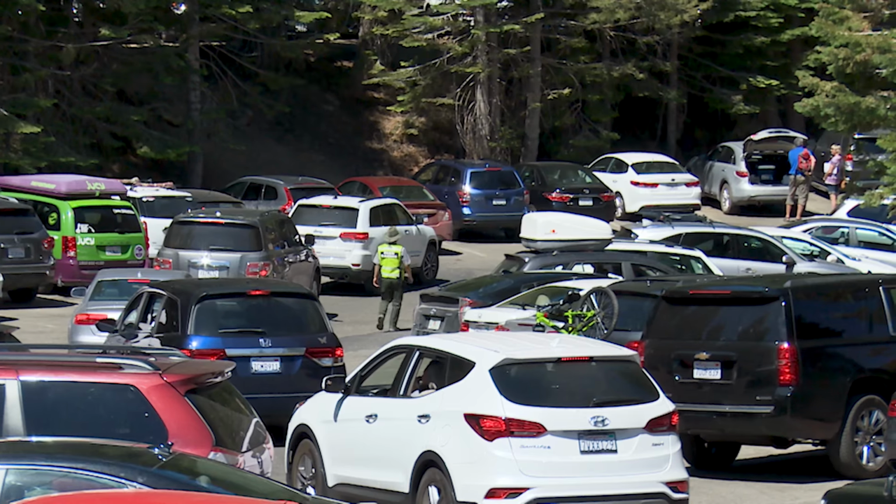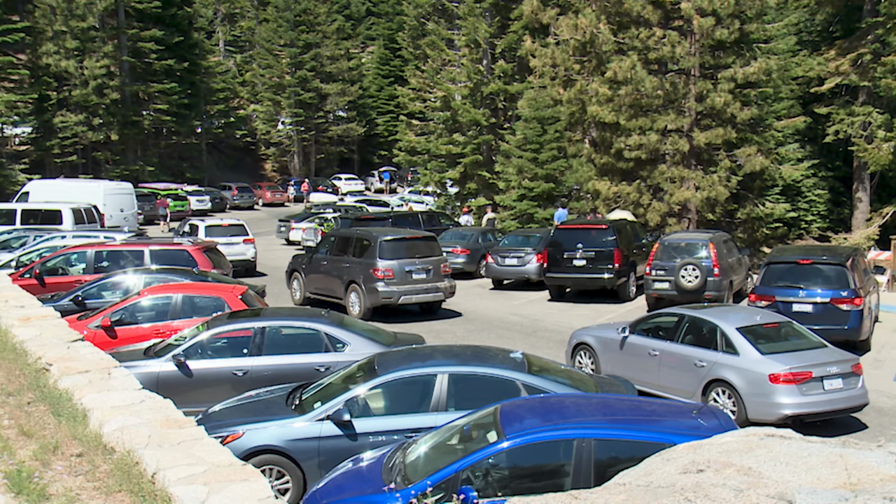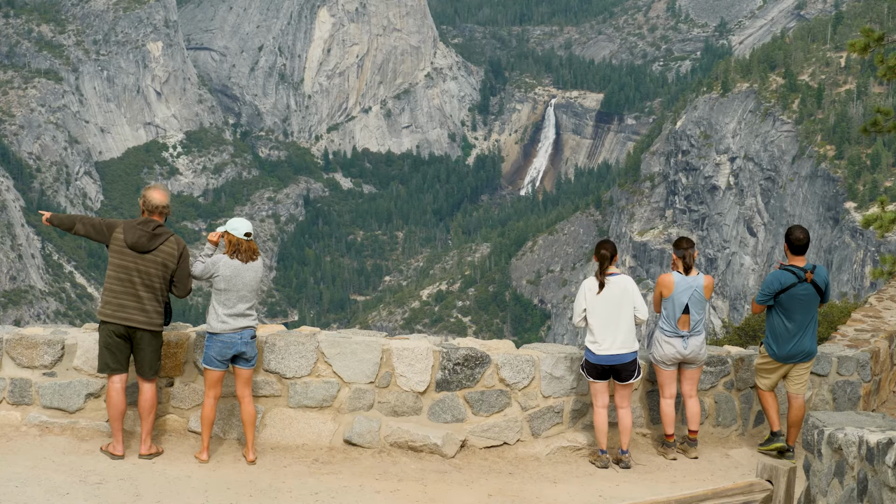Also, be aware that the Glacier Point parking lot often fills up midday in June through August, so try to visit before 10 a.m. in the summer.